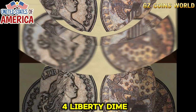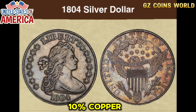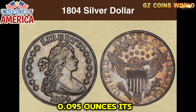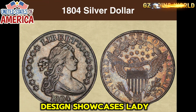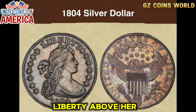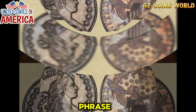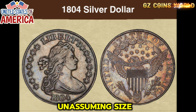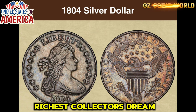The 1804 Liberty Dime was made of 90% silver and 10% copper, weighing approximately 2.7 grams (0.095 ounces). Its small yet precious design showcases Lady Liberty on the obverse, with the inscription Liberty above her head, while the reverse features an American eagle with the famous phrase United States of America circling it. But despite its unassuming size, this coin holds a value that even the richest collectors dream about.